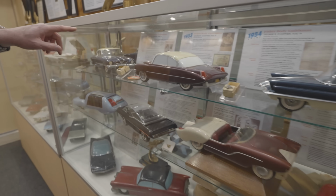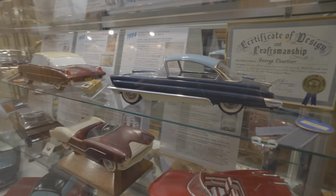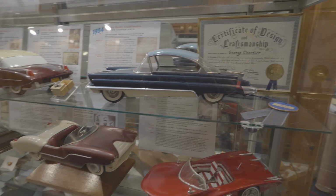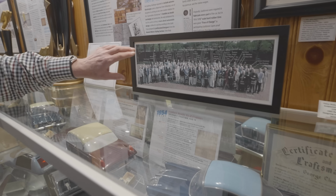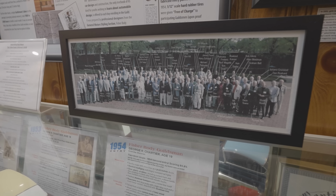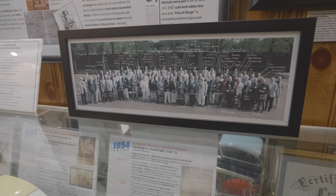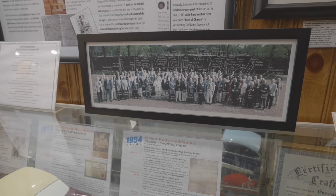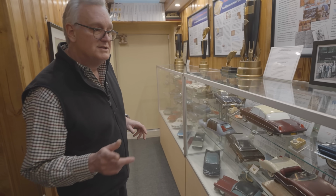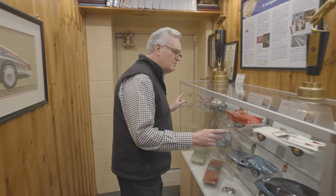Behind each model is a little information card about each model and the age of the builder and the award that they won. Over here is a photograph from a 2004 reunion, and these are all guildsmen that went on to become car designers. Most of them became car designers for General Motors as a result of this contest. The contest really opened doors, and I want to give you a specific example right here with these three models.